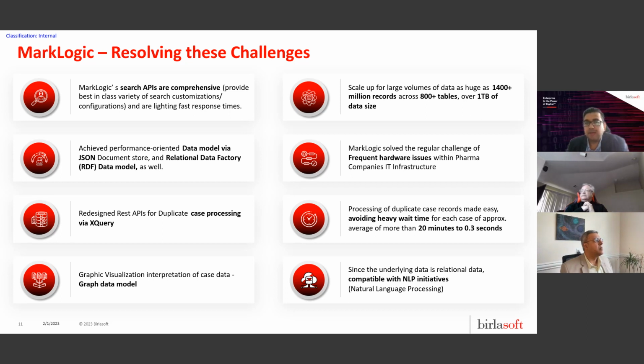And then the entire document store. As I mentioned, unstructured data storage was one of the key problems, right? So having the concept of a JSON document store was another hit. MarkLogic has that feature, which is very helpful. So again, just to give a brief idea, Mike, these are some of the key things which make us recommend MarkLogic to some of our premier customers.